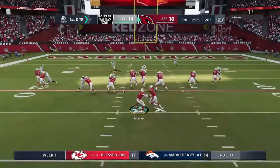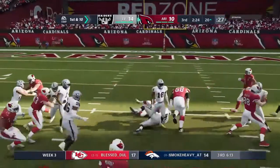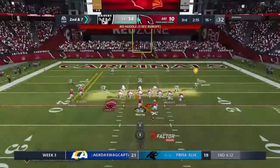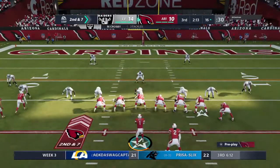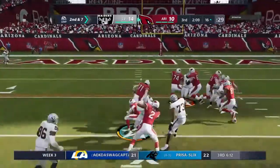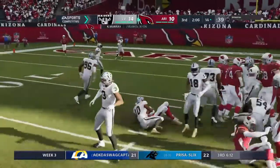First and 10 at the 20-yard line. They keep it with Henry on first down. He'll get forward for 3 down to the 16-yard line. Max Crosby. The last run got 3. Now here's 2nd and 7. Brings up second down. Murray's going to keep this himself on the RPO. He will push his way down to about the 14.